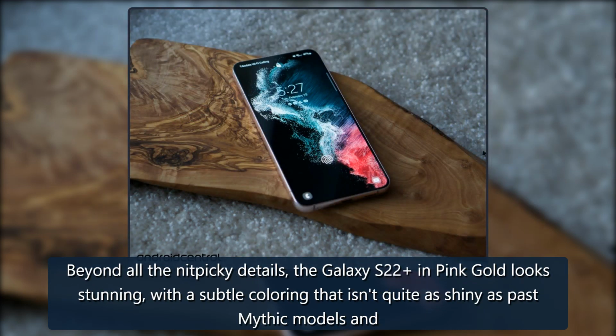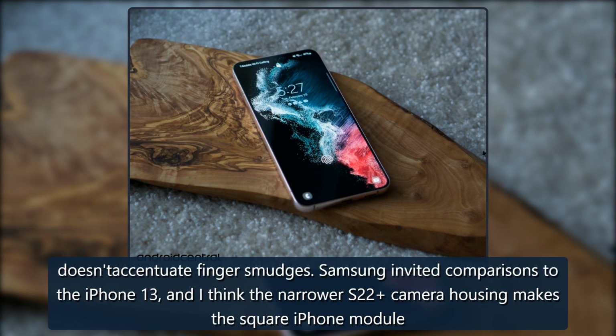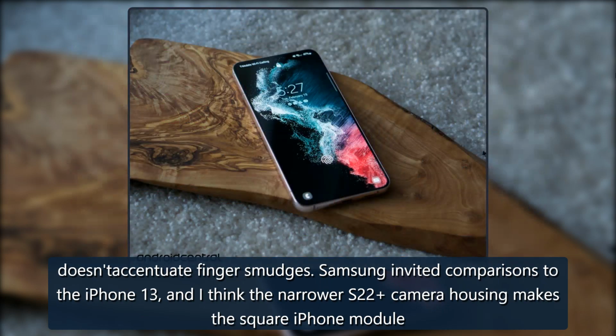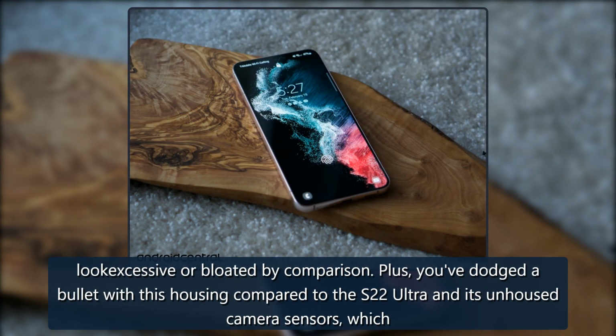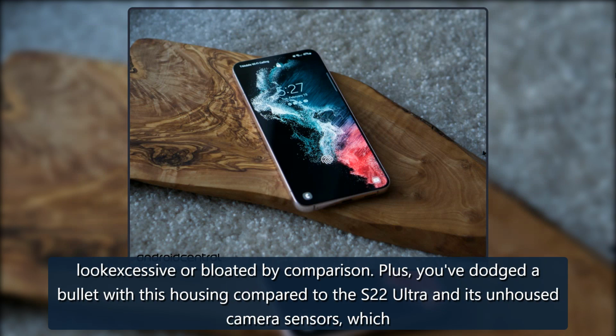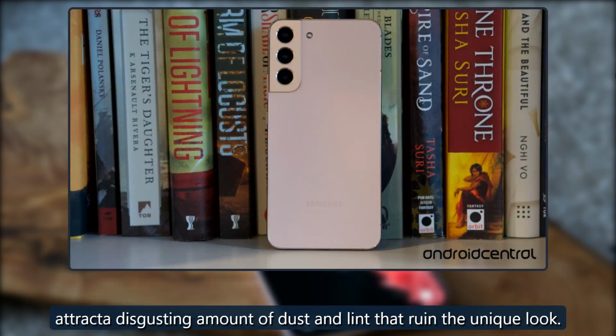Beyond all the nitpicky details, the Galaxy S22 in pink gold looks stunning, with a subtle coloring that isn't quite as shiny as past models and doesn't accentuate finger smudges. Samsung invited comparisons to the iPhone 13, and I think the narrower S22 camera housing makes the square iPhone module look excessive or bloated by comparison. Plus, you've dodged a bullet with this housing compared to the S22 Ultra and its unhoused camera sensors, which attract a disgusting amount of dust and lint that ruin the unique look.